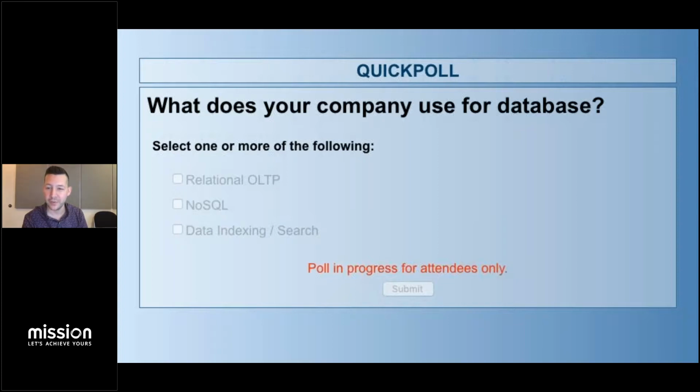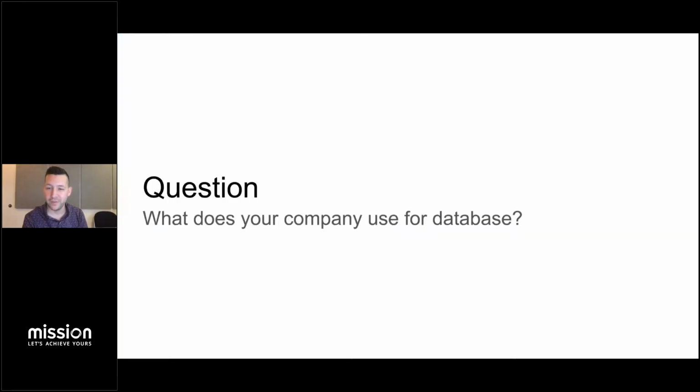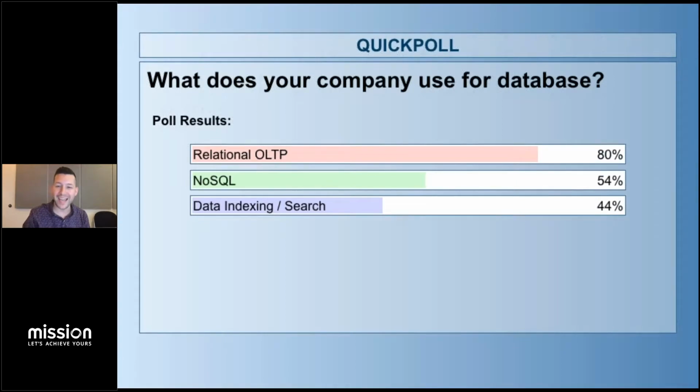All right, let's go ahead and see the results. Look at that. 80% of you are using relational databases. That matches my expectations completely. NoSQL is actually a little bit higher than I thought at 54%. A lot of you are doing data indexing and search as well, which is very cool. I'd be curious to know how many of you are self-managing versus using the managed services, so maybe I'll do that poll question another time.